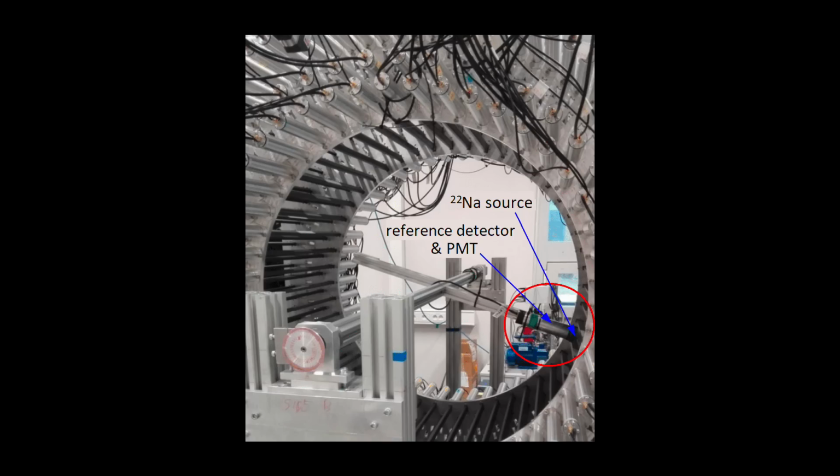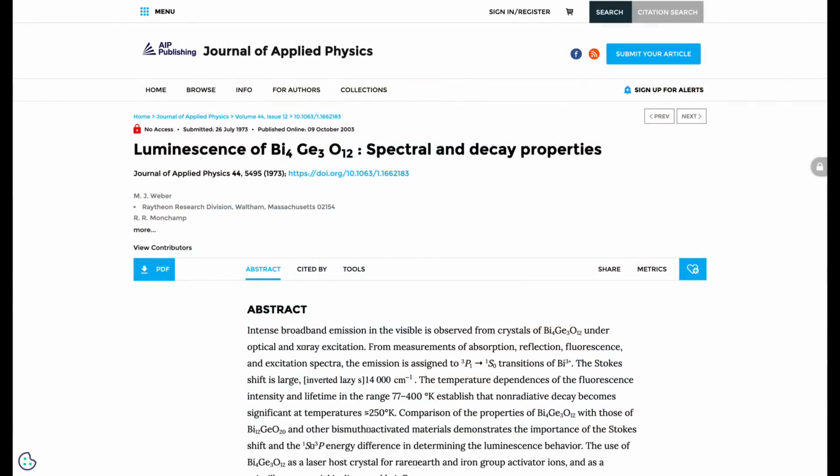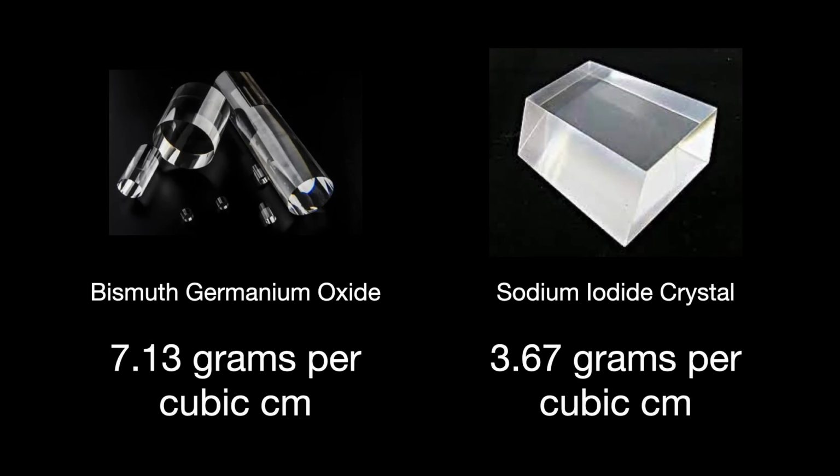But the crystal's big drawback was its relatively low density, about 3.67 grams per cubic centimeter. This means less stopping power and fewer captured gamma photons, which limits the device's imaging quality. So it was very exciting news in 1973 when physicists M. Weber and R. Monchamp announced the discovery of a new scintillator crystal, bismuth germanium oxide, or BGO. BGO is far denser than sodium iodide, 7.13 grams per cubic centimeter versus 3.67. Combined with the highest atomic number for a scintillator yet discovered, and you get a crystal with some real gamma-ray stopping power.